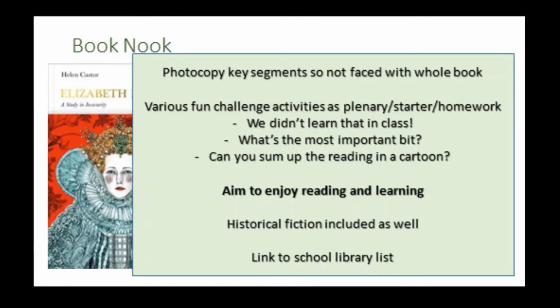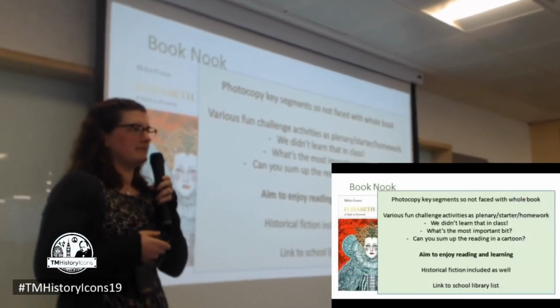Also, I link to the school library to try and get them in their reading as well. So all those things overall mean that all my Year 7s now know what the word tyrant means, even if they don't know anything else.